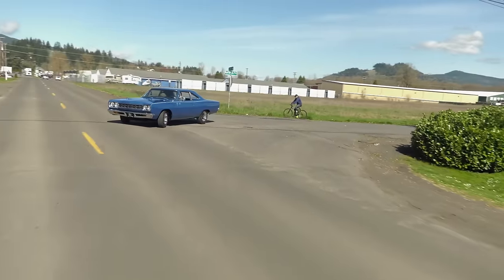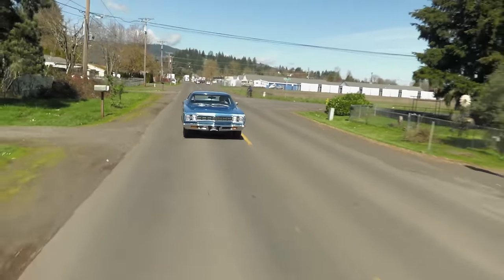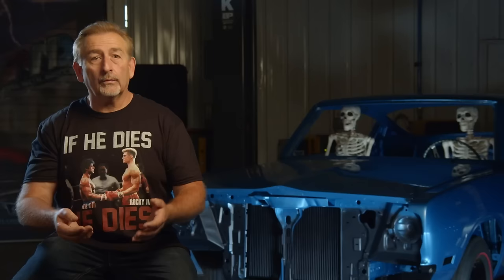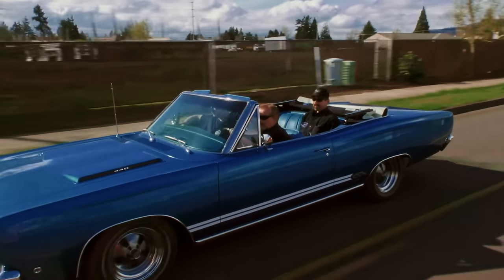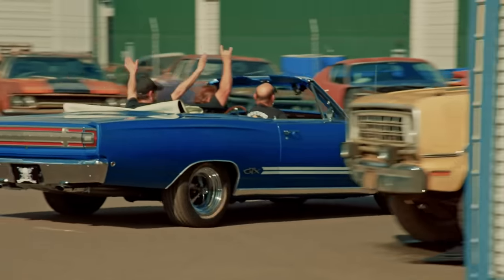So good luck with that, Mr. Curtis. I know that you were a younger man when you bought this car brand new, so I hope you still got a little bit of that muscle in that leg and arms. That feels good. You know, the last time I drove one of these cars that was manual steering and manual brakes was Goldberg's 1968 GTX. That was a numbers matching 440 Super Commando 4-speed car. And I remember it was exhausting, especially if you're in a parking lot cranking that thing.